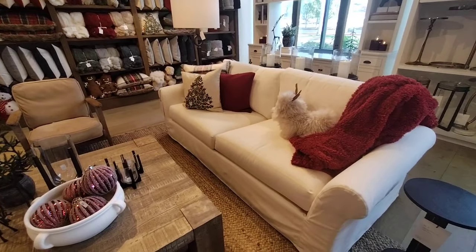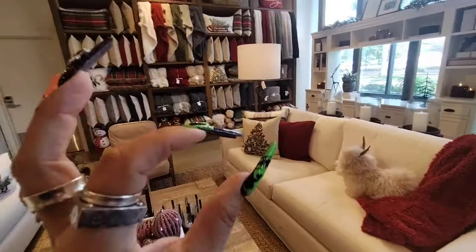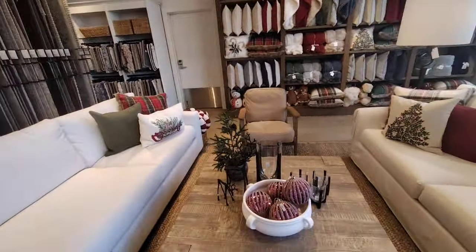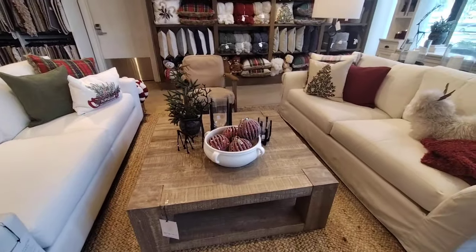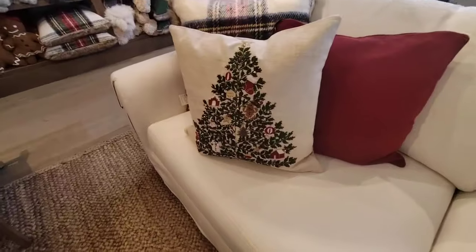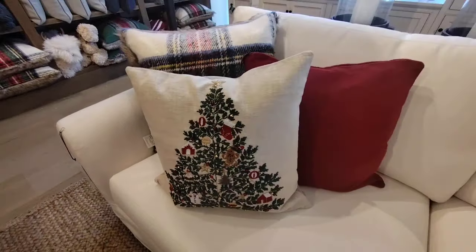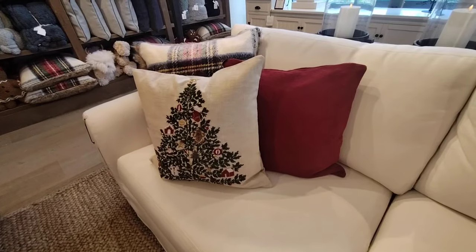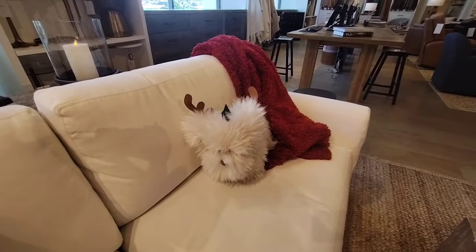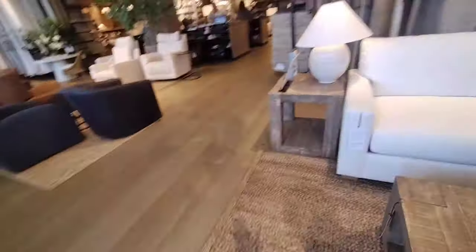Alright, so I figured out my way. There's two different prices. There's a price for the cover and there's a price for the insert. Alright, look at how gorgeous everything is. And they're not even done yet. Is that not beautiful? Look, that's the pillow that I showed you, but look how pretty it is all set up together. And there is the cute doggy with the Sherpa throw. Absolutely stunning.